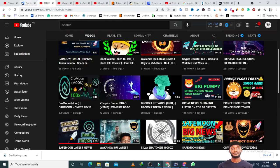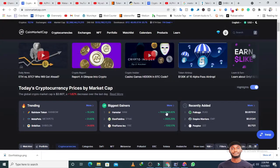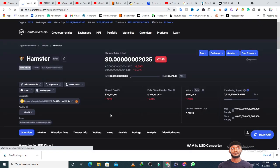And let's move. I'll be talking about a token that has done a 70,000,000% pump on CoinMarketCap. This is Hamster Token. I've not reviewed this in the past, so I'll be looking through to see whether this is a glitch, a manipulation, or a potential scam, whether it's a rebase token. I'll just literally review this token, guys. So without wasting much time, let's head straight to the chart and the information of this token on CoinMarketCap.